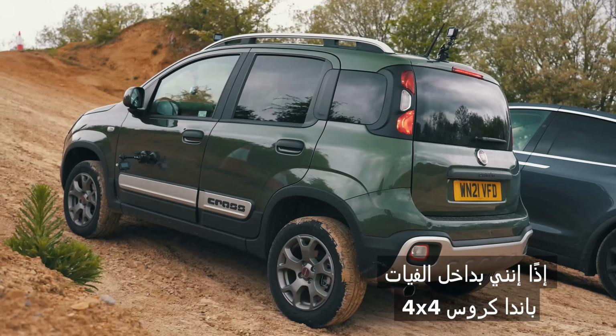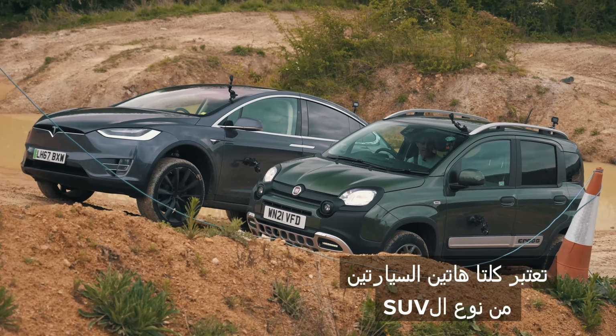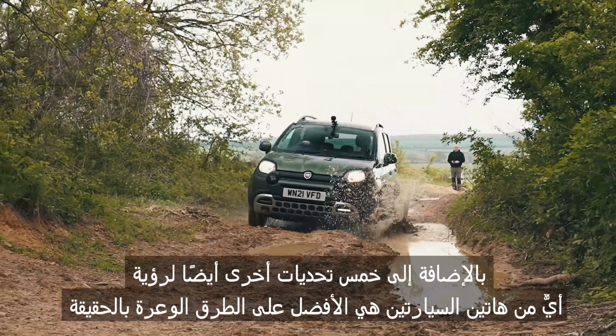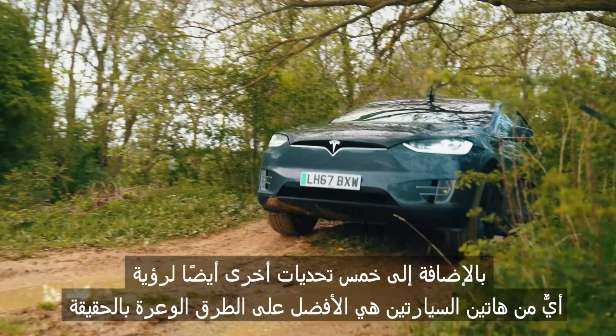So I'm sitting in a Fiat Panda Cross 4x4 and next to me is a Tesla Model X. Both of these are technically SUVs and we're going to have an uphill drag race off-road as well as compete in 5 other off-road challenges to see which of these two cars is actually the best off-road.